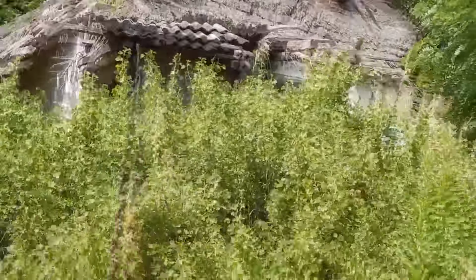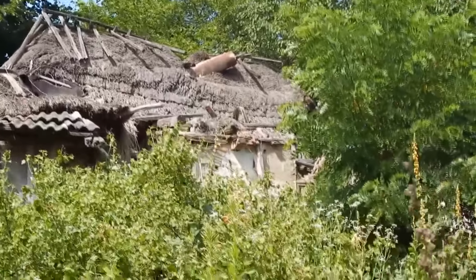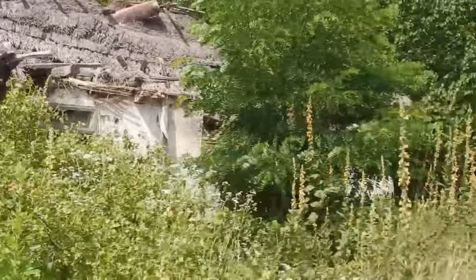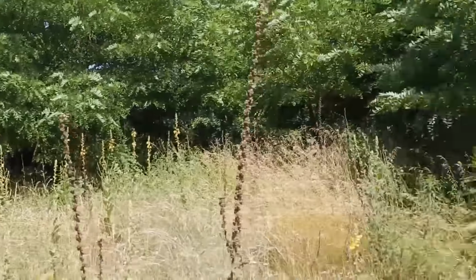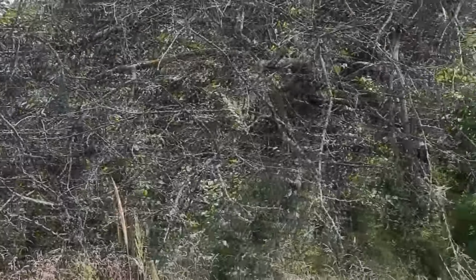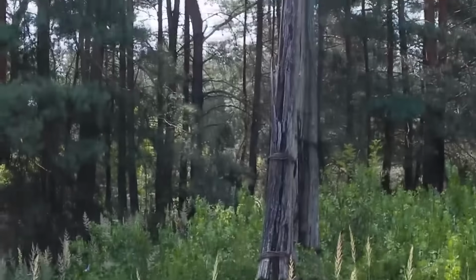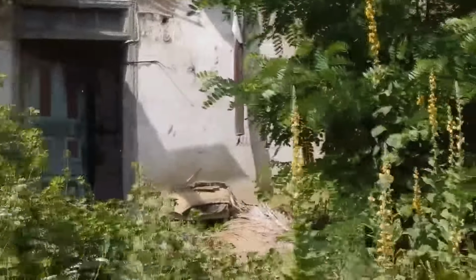Just through the thicket we got to some abandoned house. Honestly, the view of this house is very deplorable. Around everything was overgrown with trees and bushes. Let's take a quick look around the house.